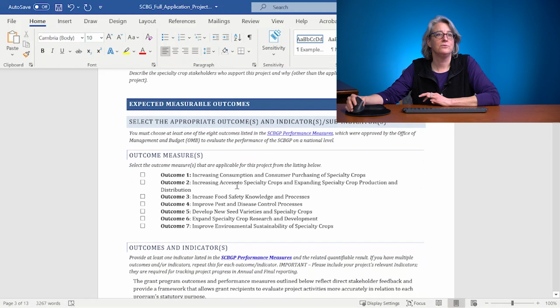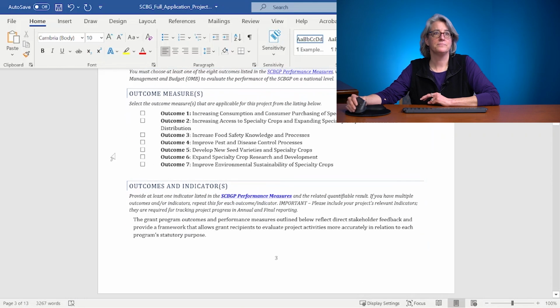So, describing stakeholders. Here are the USDA's 7 outcomes. Again, you need to select the outcome or outcomes that are applicable to your project. So choose at least one. You may choose all 7 if that's your project. That would be an awfully large and diverse scope of things to try to bite off. But just see what your project is, and check the one or possibly more that might apply to you.